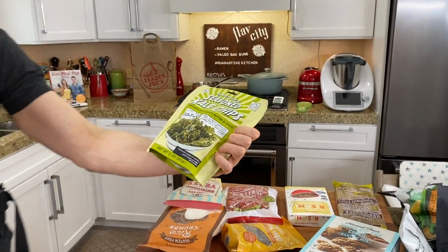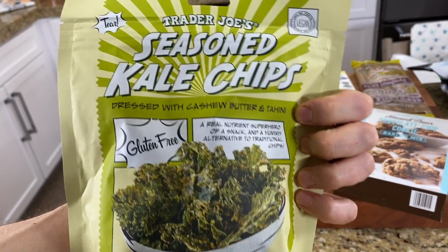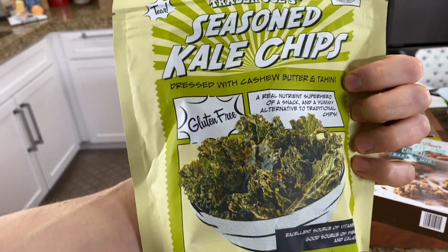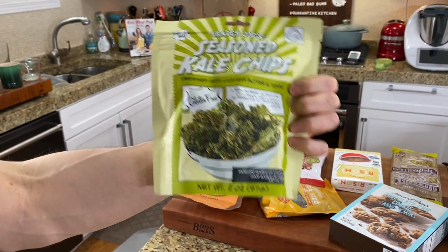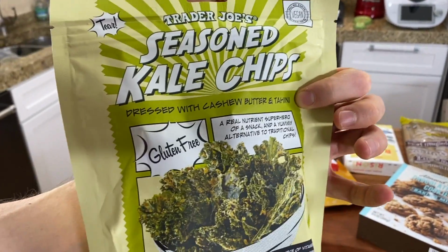This is something that really jumped out to me immediately, and I love the packaging. It's seasoned kale chips, pressed with cashew butter and tahini. So, Dessi, just based upon the front of the packaging, wouldn't you be like, yeah, I'm gonna get that? That's nice, right? Oh yeah. Front of package looks legit.